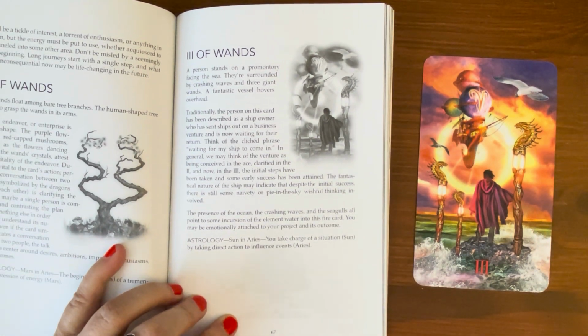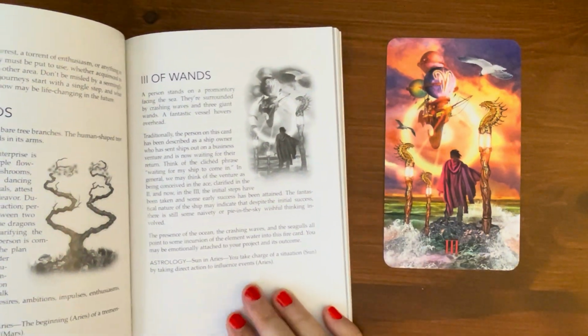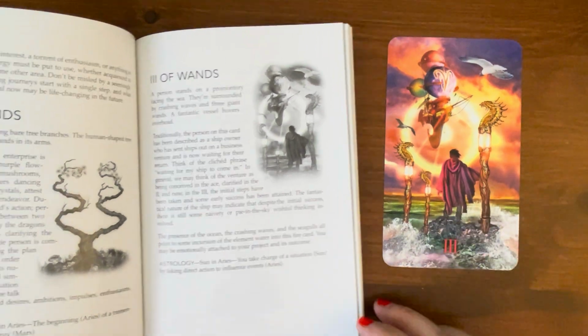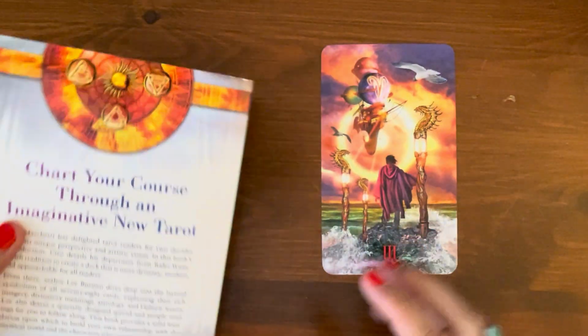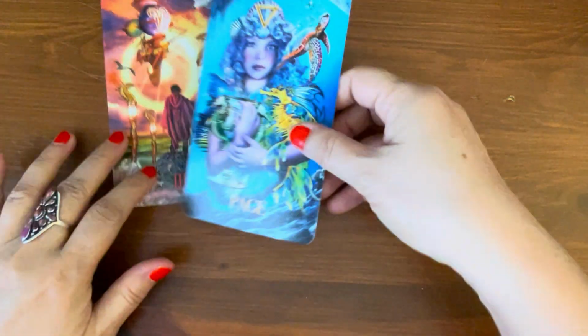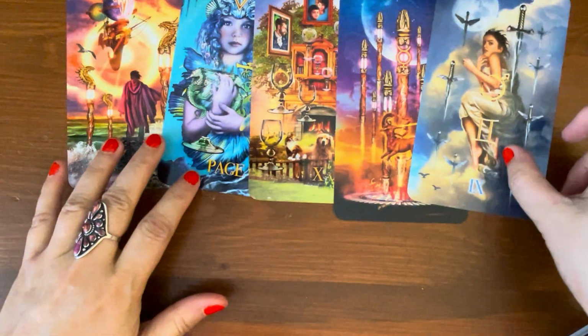All right, taking charge. Ship has come in. What you have put out is maybe coming back to you, or a business venture, expanding your horizons. So there you go. That gives you an idea of the guidebook. And you can see some of the cards there.